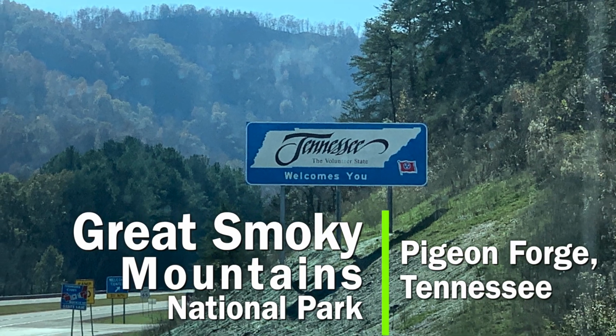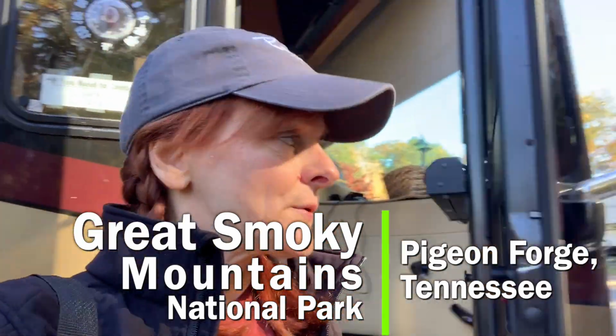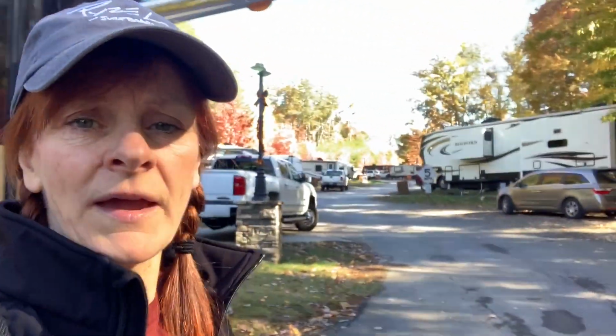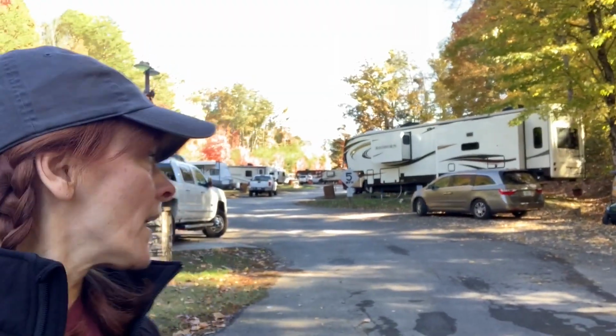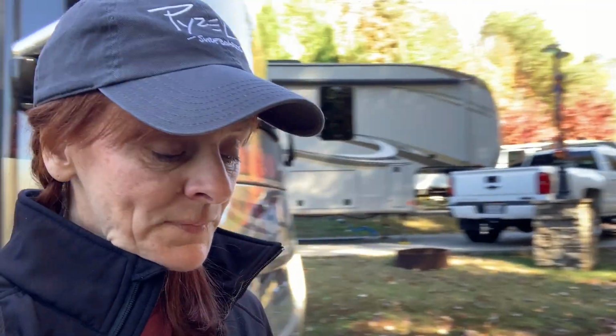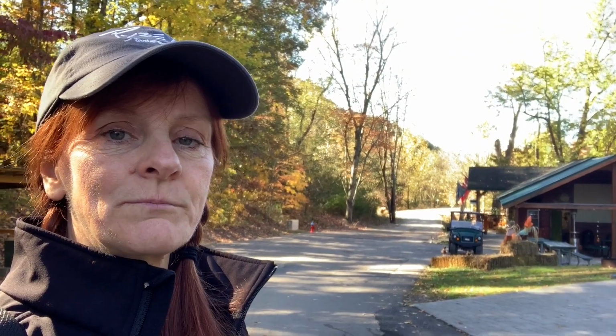We are now in Pigeon Forge, Tennessee. It is about, I think, November 11th, fall here in Tennessee. As you can see, we are kind of in a parking lot right here, but actually not so bad. We're at a Jellystone, which we usually tend to avoid because they get pretty crazy in the summertime. But it's fall and it's pretty much all senior citizens here right now, so pretty calm.